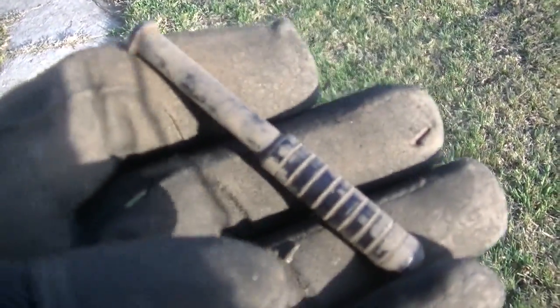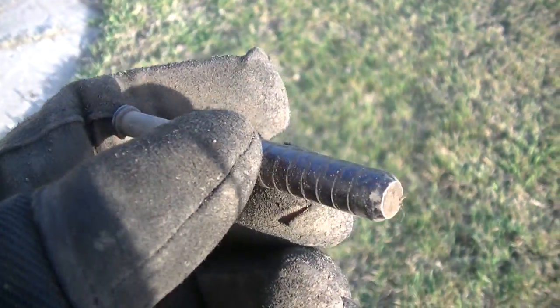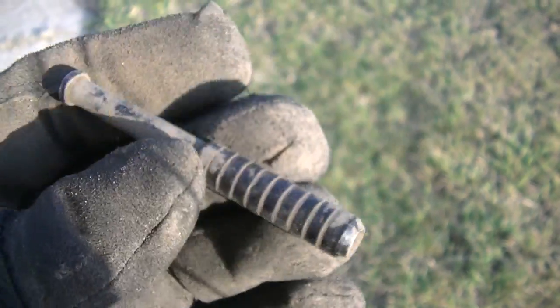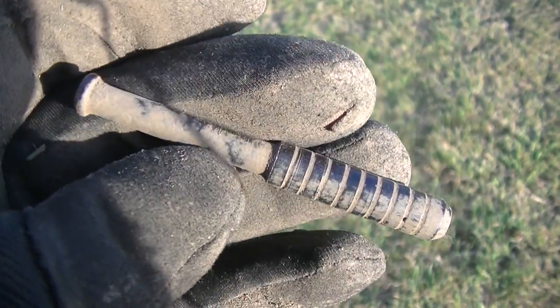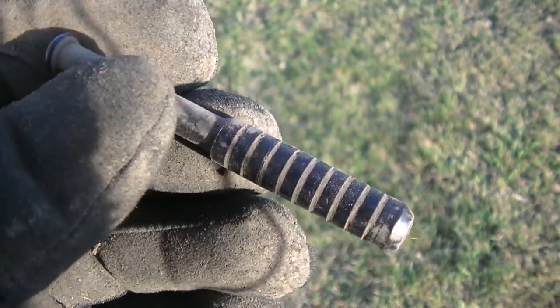Mike and I are pretty naive, but we think this is a pipe for smoking dope. So it looks like it could be. Anyway, it's going to be scrapped out now. See what else we can get.